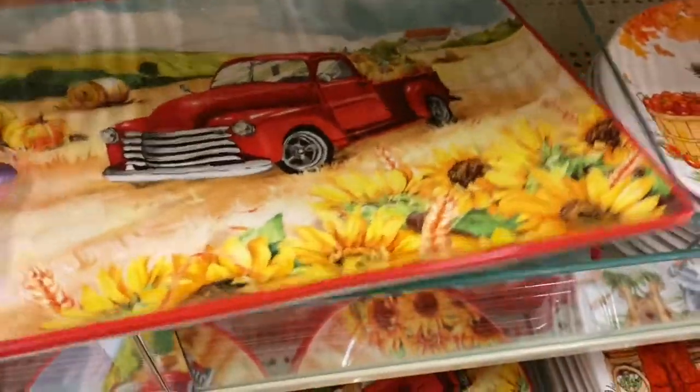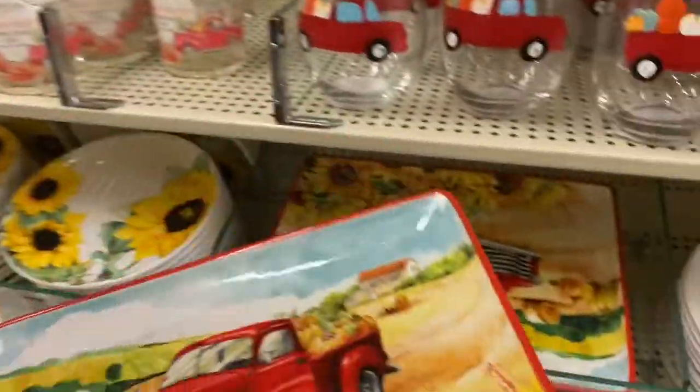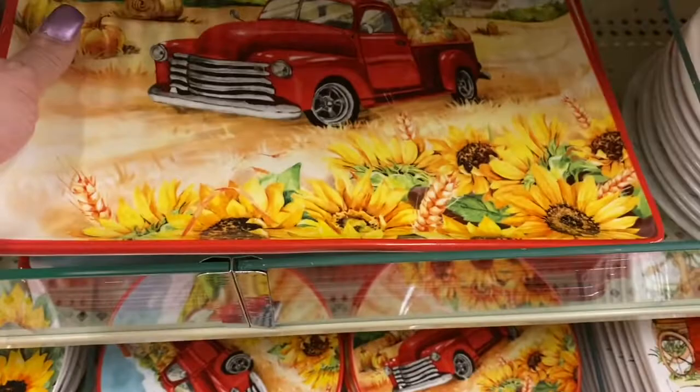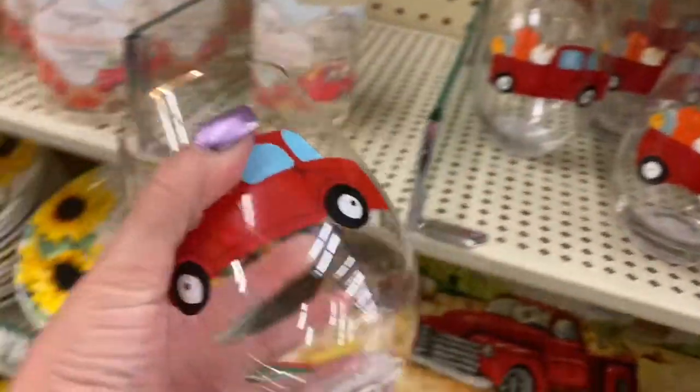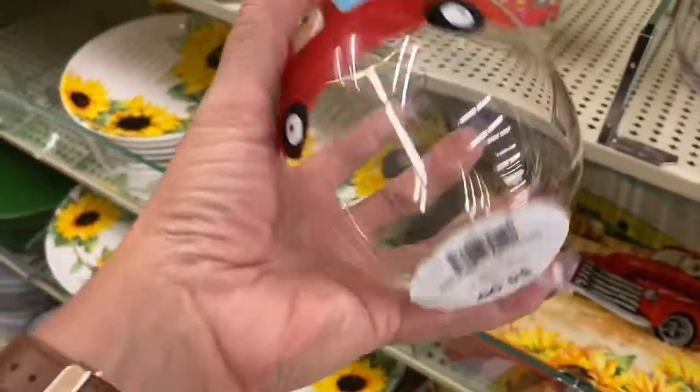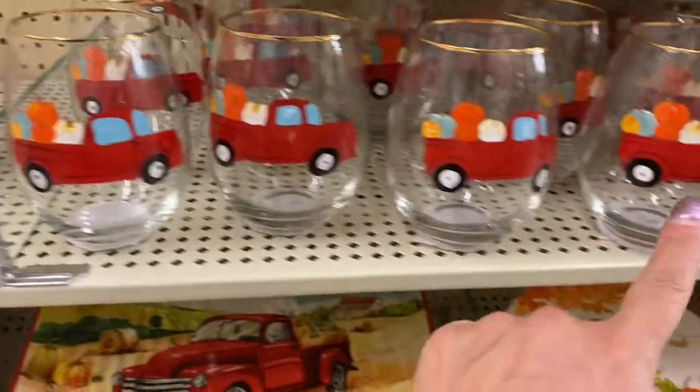So some of these things, guys, are too heavy and I can't lift them. So this platter is $19.99. Then they have these glasses, guys. You see this? Isn't that gorgeous? That's hand painted. $8.99. The stemless wine glasses.